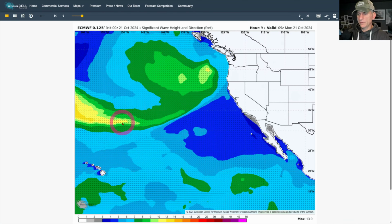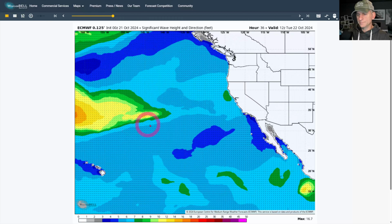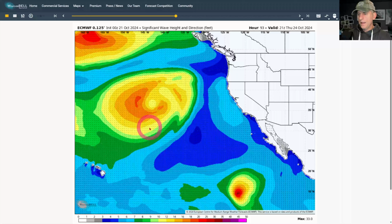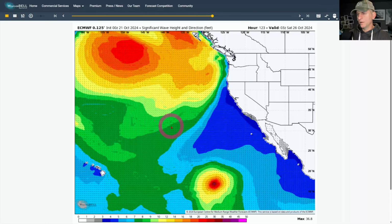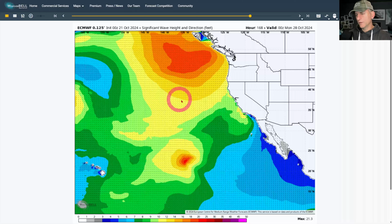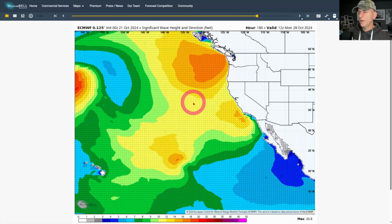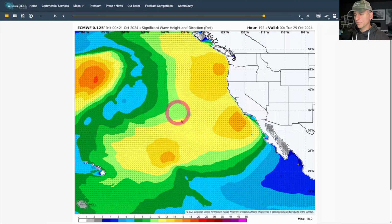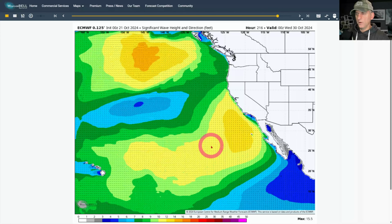So another thing with that system out over the Pacific Ocean here, you'll see its development here, its organization as we go through the upcoming week. And there starts to spread some wave action here, and initially up towards Northern California, some Oregon and Washington. Then the westerlies kick in this trough. You can see the increased wave action as we go on into the later portions of the weekend and on into early next week for much of California. So we're watching that here as well.